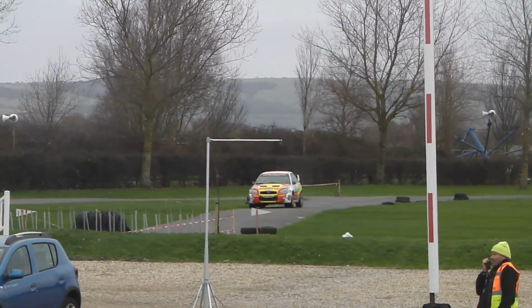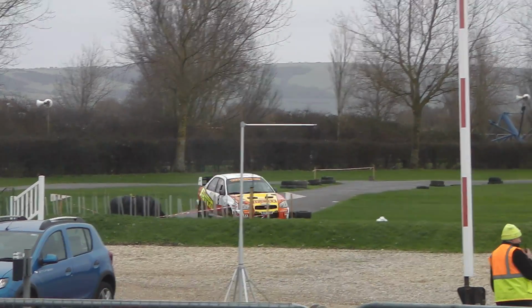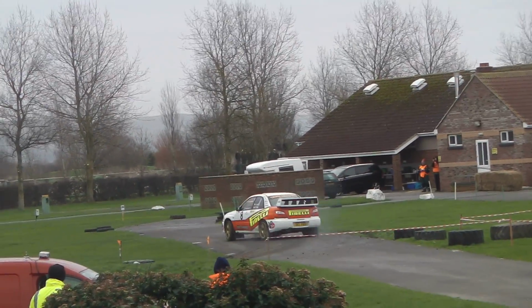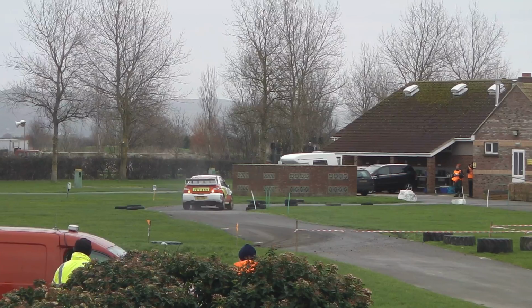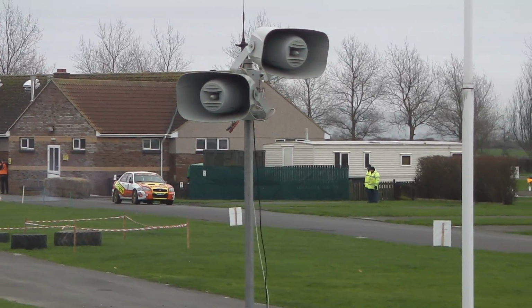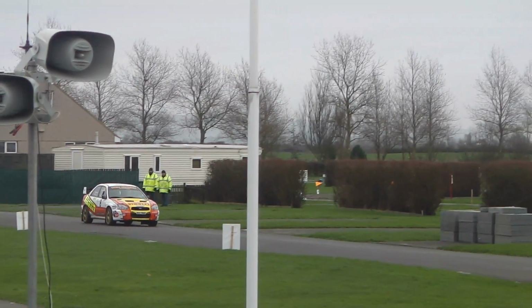Thank you guys. Yes, a good thanks to all the service crew that are around the services. They do a great job bringing the cars back in and making sure they're ready for the next stages. Snowed a bit there.